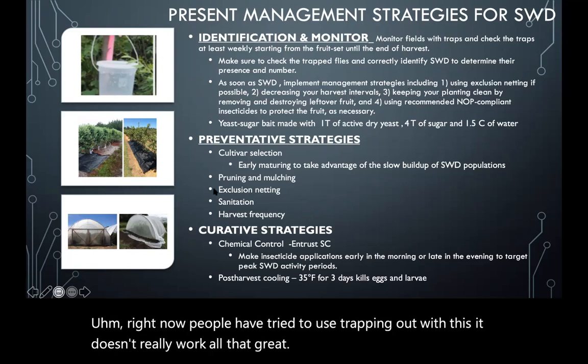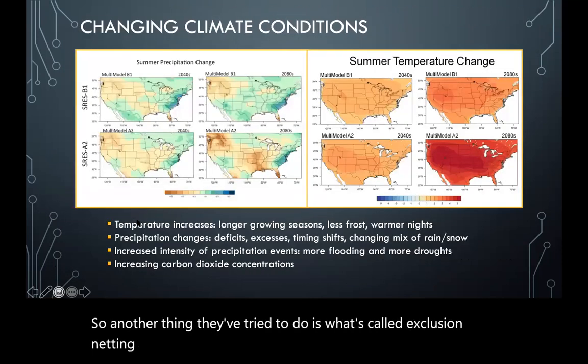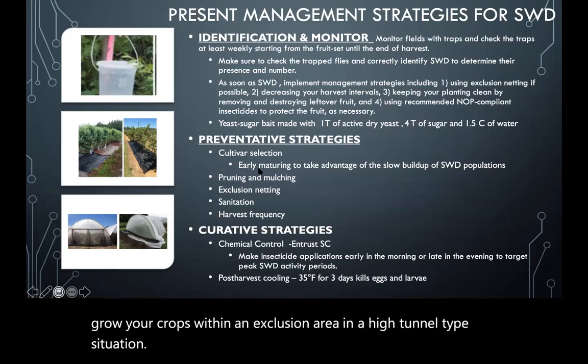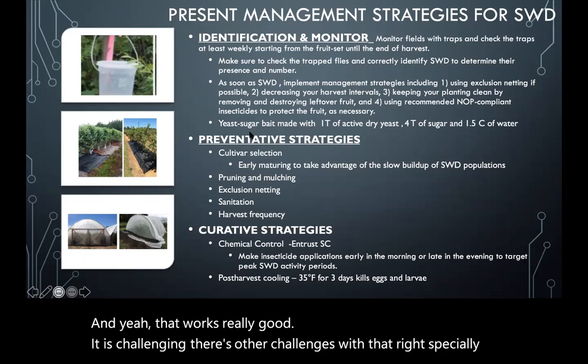So another thing they've tried to do is what's called exclusion netting. So grow your crops within an exclusion area in a high tunnel type situation, and yeah, that works really good. There's other challenges with that, right? Especially with heat and everything else.